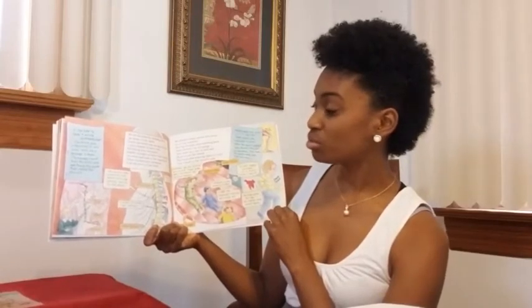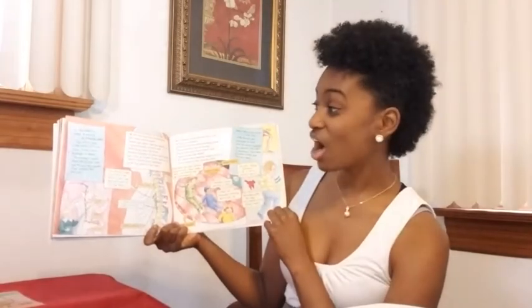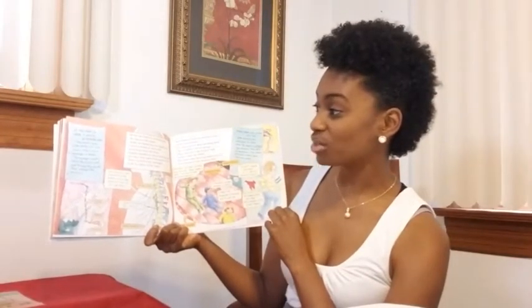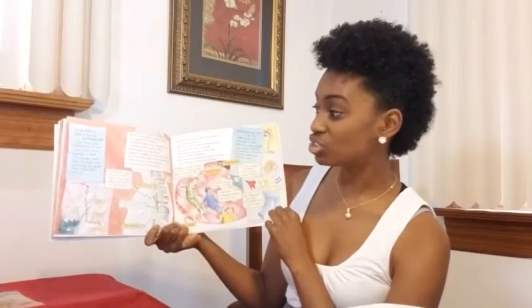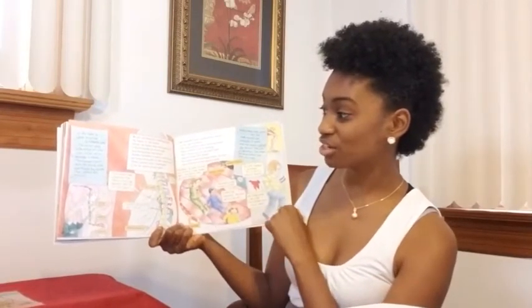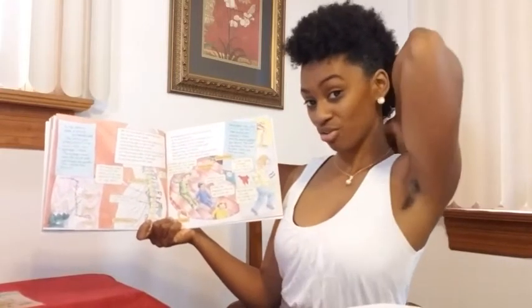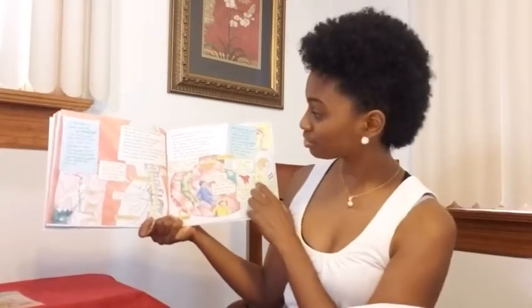If you want to move a muscle, the motor area in the cortex of your brain sends out a message to move. The message travels down the spinal cord and through the nerves that control the muscle. And your spinal cord is in your back.